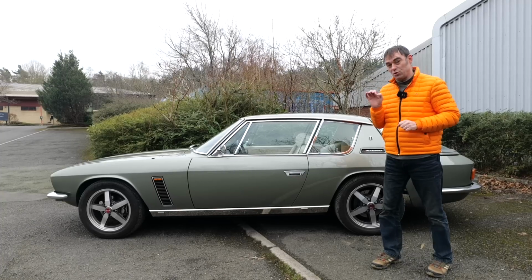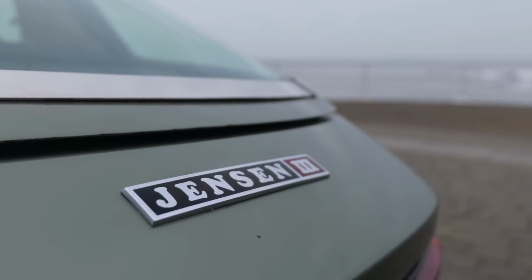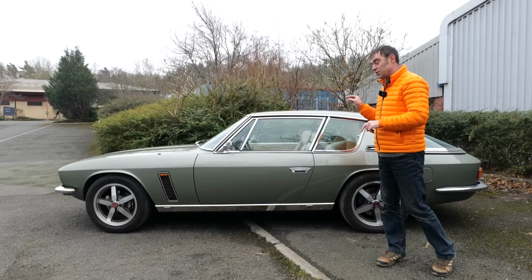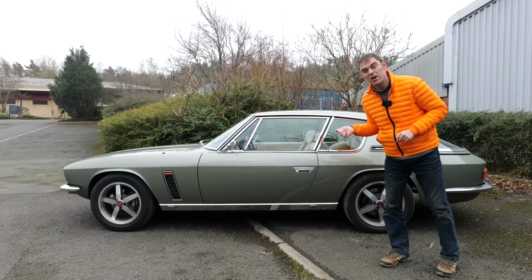But just to prove that, and I see Tim's getting nervous now as to what I'm doing because he doesn't know I'm going to do this, I want to weigh this car right now before we go out for a spin. So I'm going to drive this back into the workshop, get out the scales and see how much this chunky monkey weighs.